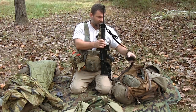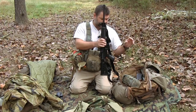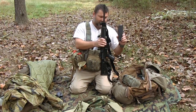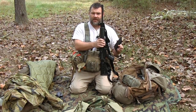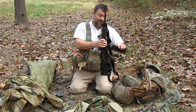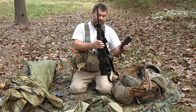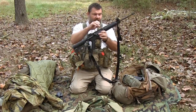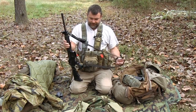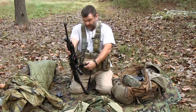I used P-mags for it. One of the things I like about the P-mags is that I've used the metal magazines as well, and they seem to rattle around a little bit more than I'm comfortable with. I think they cycle a little bit better, that's me personally, but the P-mag doesn't make the noise, and in this particular class I didn't want to make a lot of noise.